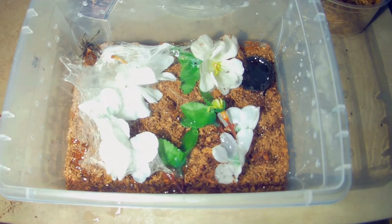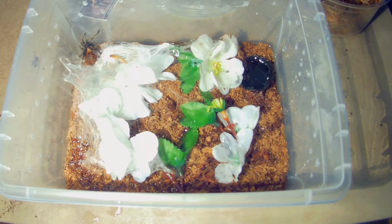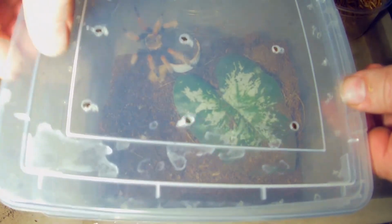So this is our green bottle blue? Yes. And yeah, 3.0. How do you pronounce his genus name? Cyanopubescens. This guy needs some, this is, who is this?